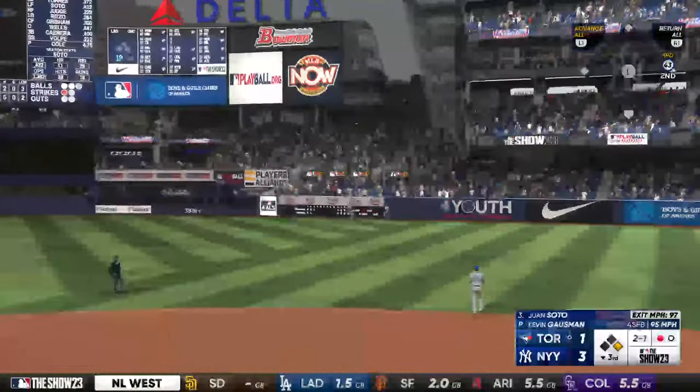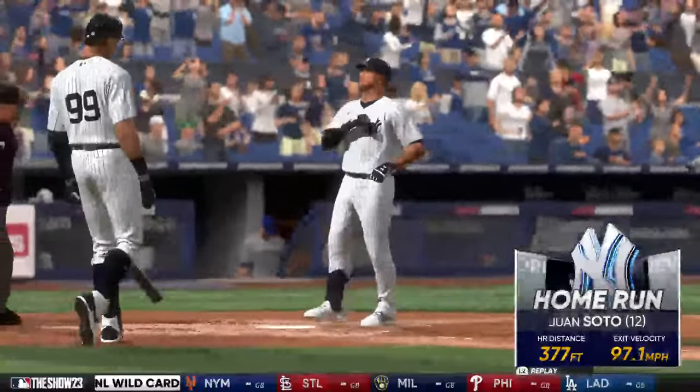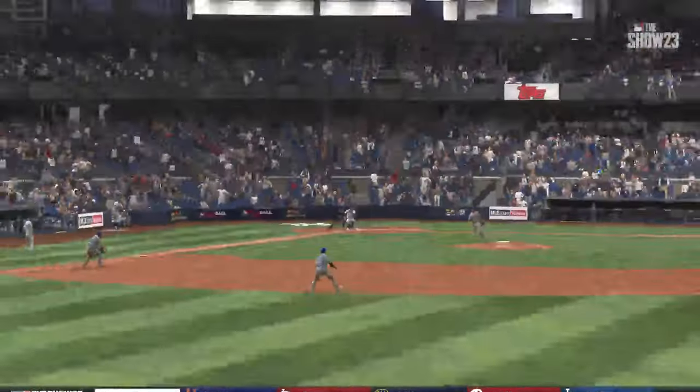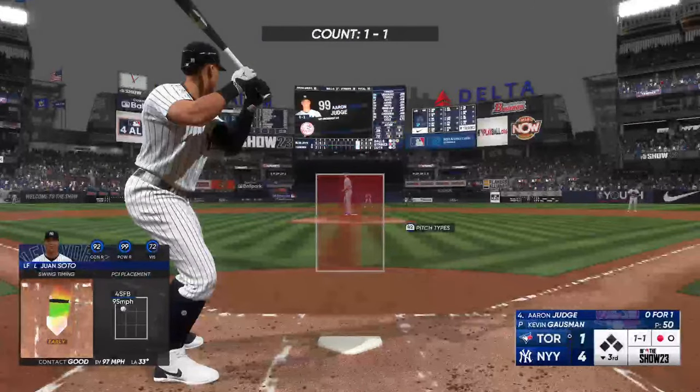Kiermaier going back on it. Back some more. Out of here. Juan Soto goes deep. His 12th of the season. It's 4-1. And the guy's got a real hard fastball. You can't overswing. All you've got to do is get the bat head to the spot. If you do, he supplies the power, and you'll get to jog around the bases like he did right there.